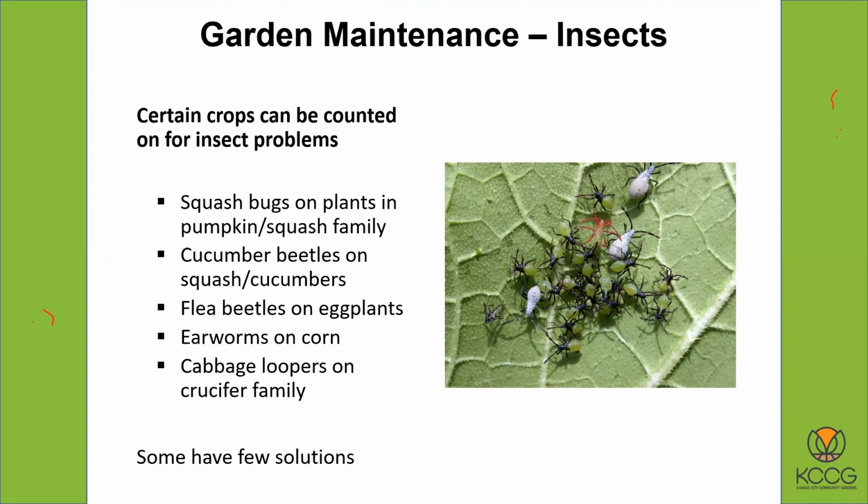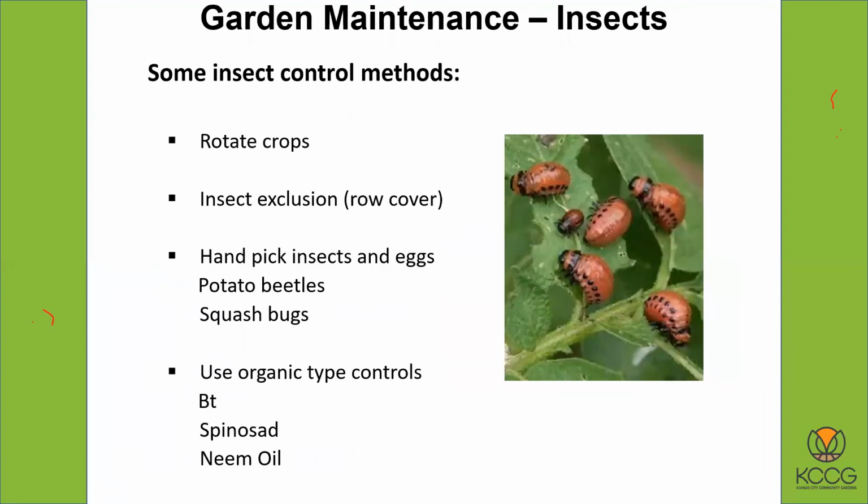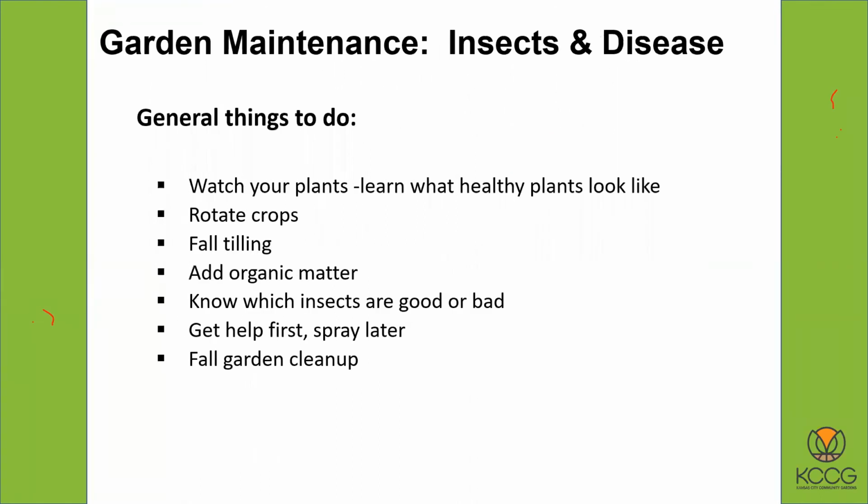Other ones are kind of difficult, so you just want to be aware of them if you're going to grow those crops specifically. And we talked about different ways to control insects: rotating the crops, insect exclusion using row cover, hand picking, and then of course using organic insect controls. There's BT products, spinosad, neem oil, those are all organic insect controls. If you really want to learn more about that, we will have a workshop coming up for controlling insects. And we also even have the last year's one available online if you want to look at that now.